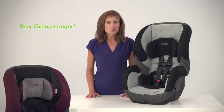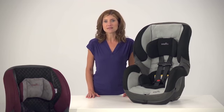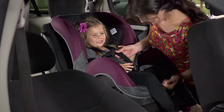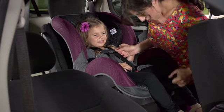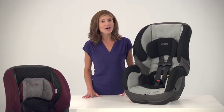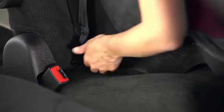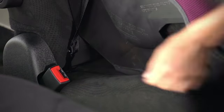This seat has the broadest range of harness adjustments with 6 positions to promote reliable ease of use, as well as creating a cozy environment for your child. The slim profile, lightweight design, and ease of installation makes it quick to move from one car to another.